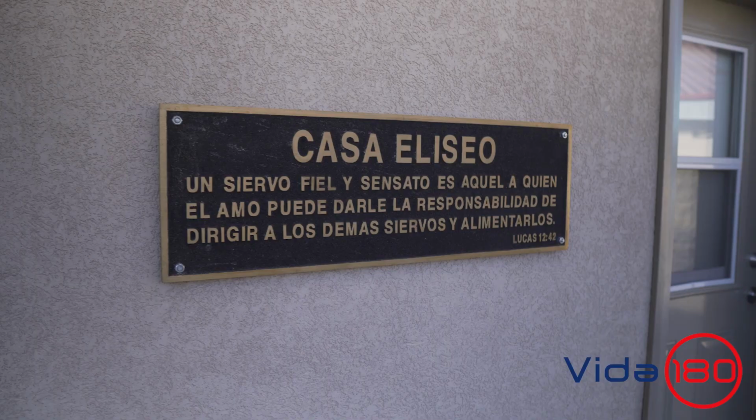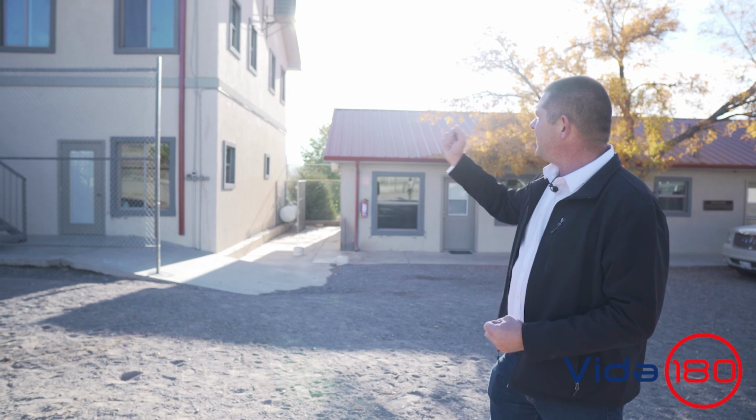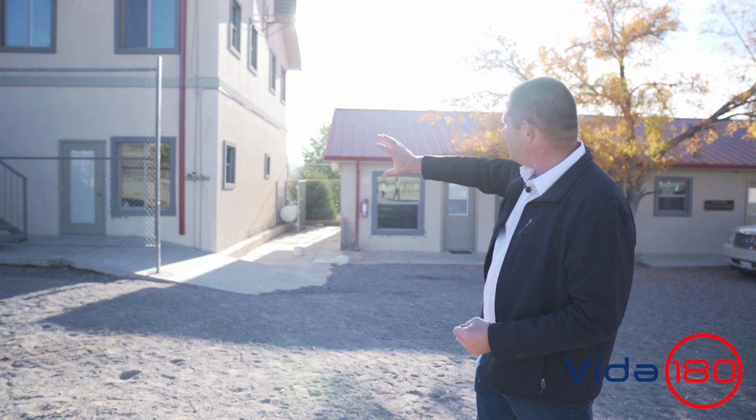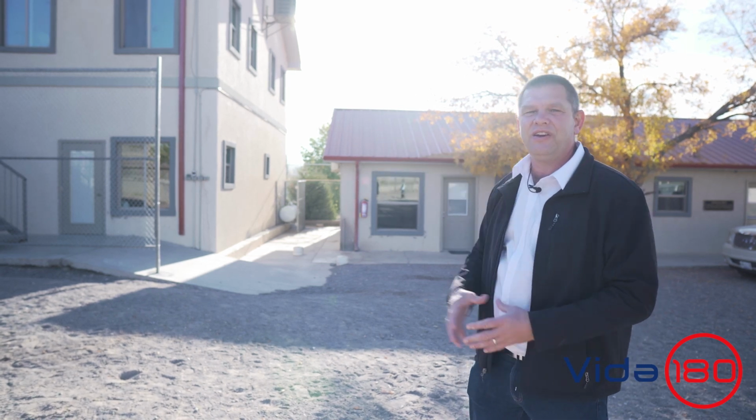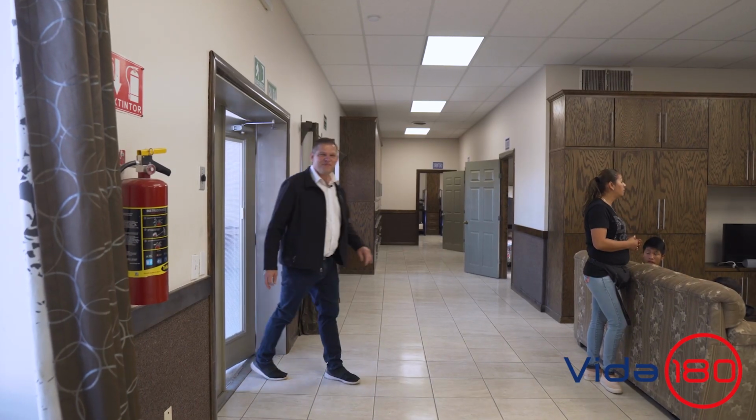So here we have Casa Eliseo. We have 2 different apartments there. That is for staff housing, 2 couples that are living there. And then here in Casa Aguila, we have 1 apartment for another couple that lives in there for staff housing here at Santa Lucia.